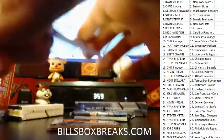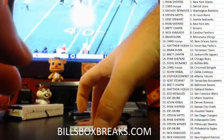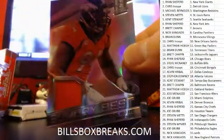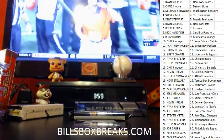Wow. And the Marshall Faulk out of 5. Now that one, I think Mr. Downey went to bed. Got a nice surprise in the morning. DeMarcus Ware for the Broncos. And that's at a $199.